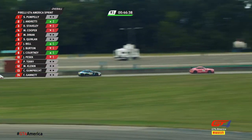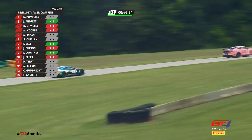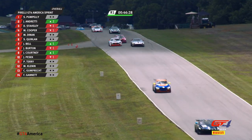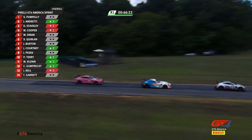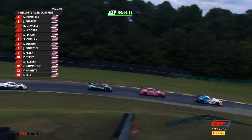And look here, that pink car, that is the pro driver of Pesek, and behind him is the Reardon Racing Aston Martin in the hands of Paul Terry, a winner at Circuit of the Americas. And it looks like Courtney this time might be trying the outside move, and that's exactly what you're talking about, Cal. You can get alongside, but it sets you up completely wrong for that little bend into the roller coaster.